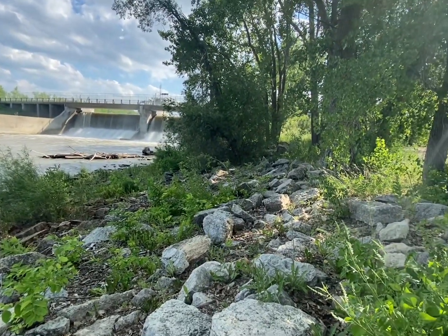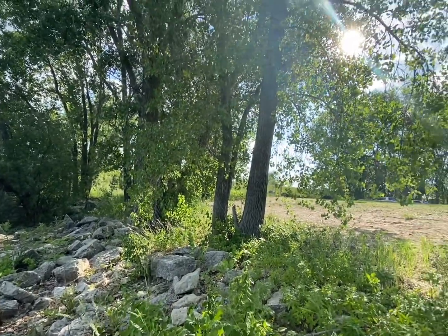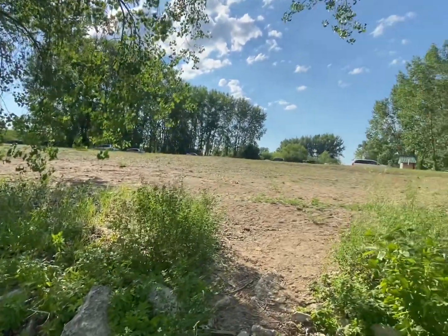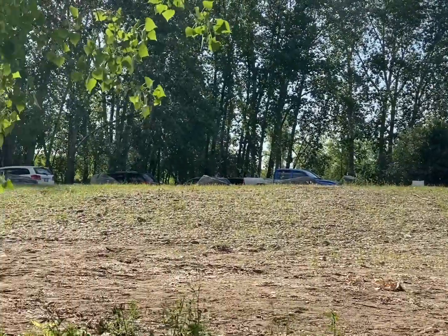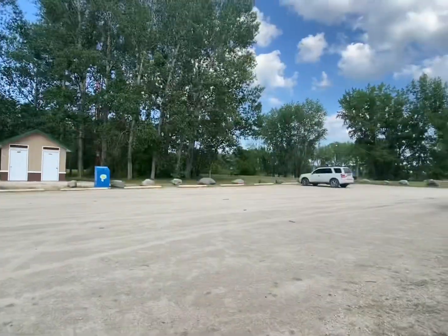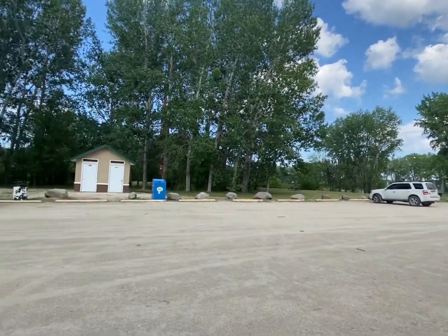Portage Spillway Park and Wayside Park is located on the south side of Highway number 1, just outside of Portage La Prairie, or an area called Southport. This location had a sign saying not to dispose of fish guts in the garbages, and also that camping was not allowed. This would be a great spot, though, for a little bit of a break for the day.